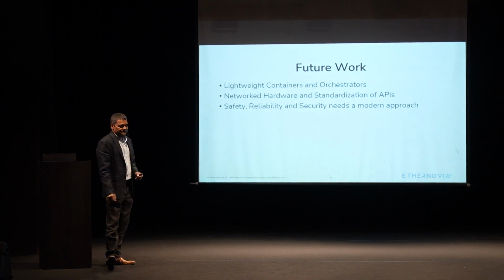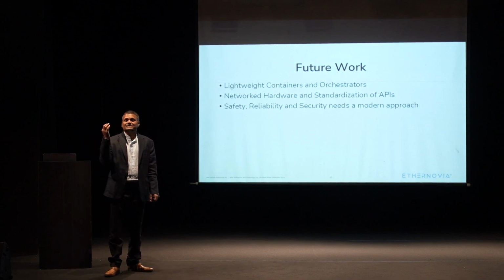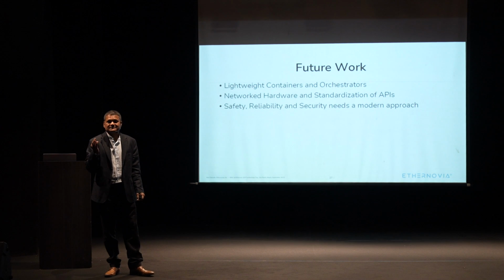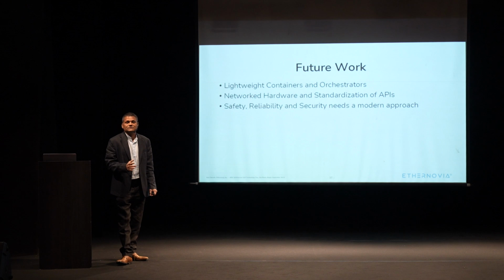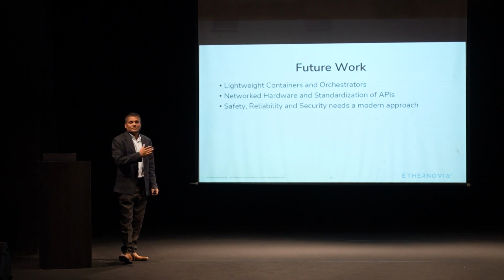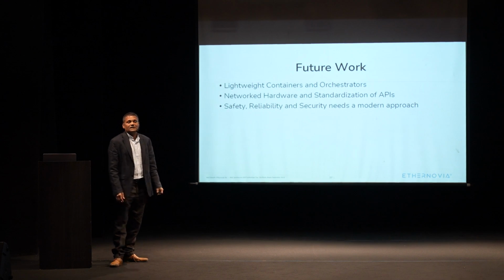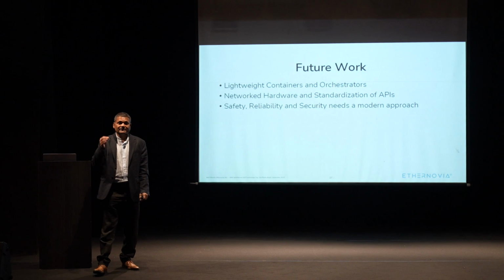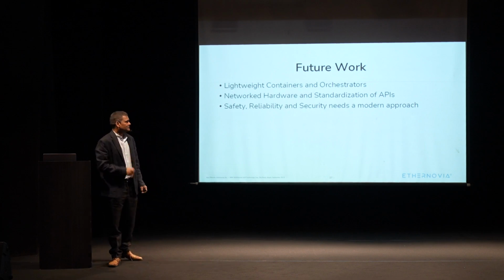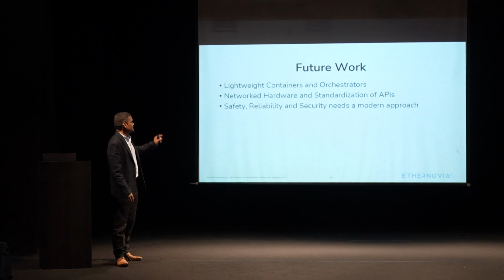Let's look at the potential future work items that we see. One is creating lightweight pieces of software. Containers, orchestrators, they have to be light enough to go in a car so that they don't take more power and give you less range. Networked hardware and standardization of APIs is important. Network. That is the key to this. And APIs for hardware to talk to software pieces is important. There's a lot of work involved in this.